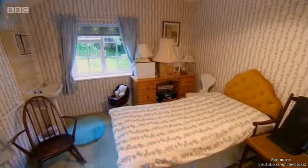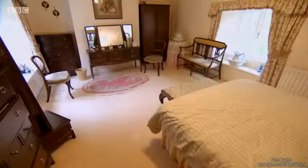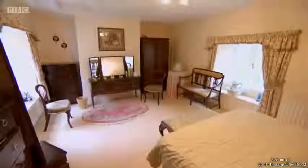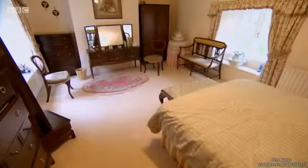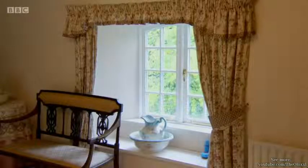4 bedrooms, all actually of a good size. And a lovely size family bathroom. All in all, this is a very nice, large, airy, good-sized room. And having that extra bedroom, having the 4th, does give you options, doesn't it? If you wanted more people visiting. Not disappointed at all. That's a strong first start there, isn't it? Very much so, yeah. So we're going to head back downstairs.